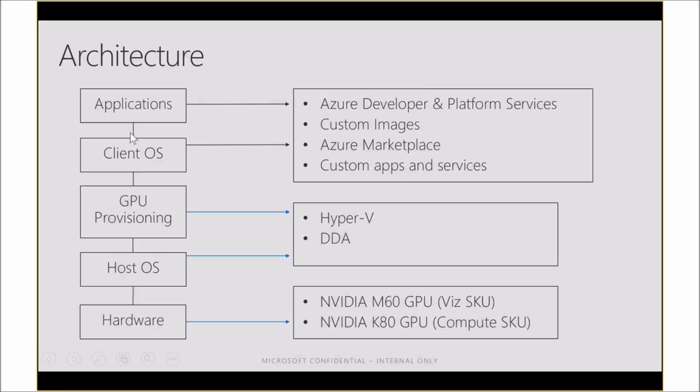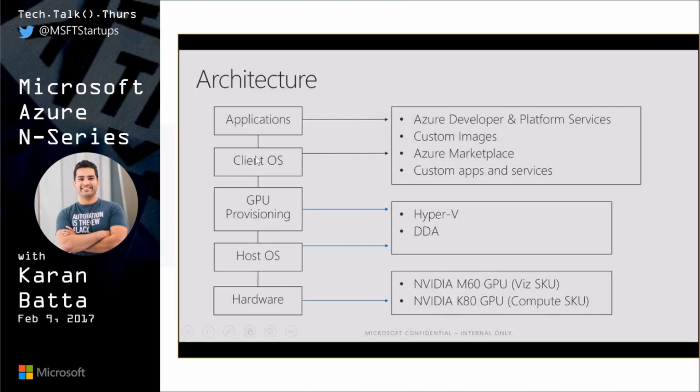And then on top of that, you can run your client OS, whether it's Windows or Linux, and then on top of that, we have your applications. So you can bring your own images, you can run some applications from the marketplace, you can build your own custom apps and services, and additionally, you can use platform Azure services like Azure Batch to schedule GPU VMs as well. So this is the flow that happens in Azure today.